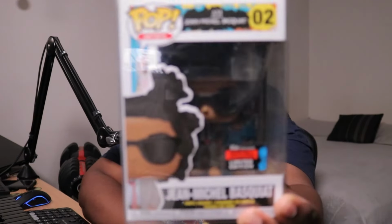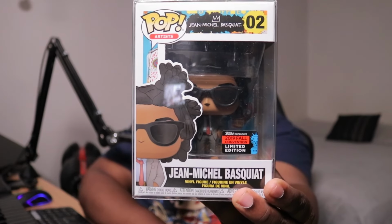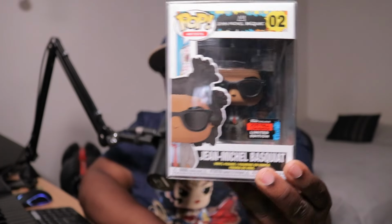For today's Funko Pop of the day, we have Jean-Michel Basquiat. For those who don't know who this gentleman is, he was a graffiti artist. Sad to say, he lived a hard life on the streets with drug addiction, and after he passed, people noticed his artwork and it was worth millions. So for those who have any talents or ambitions they want to accomplish in life, don't wait until the very last minute, because you don't know how it might change your life for the greater good. You never know unless you make a move.